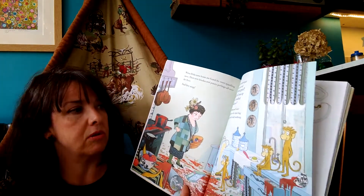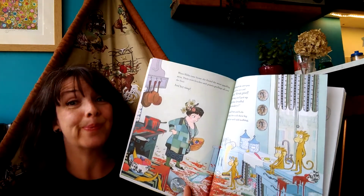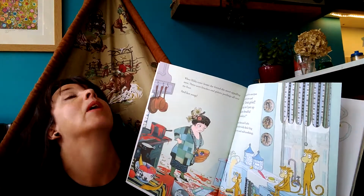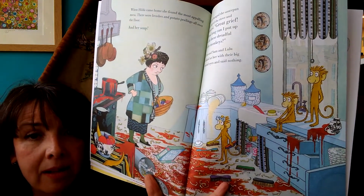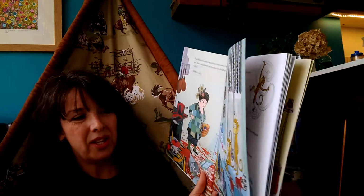She sounds cross. Tim and Sam and Lulu, what did they do? They looked at her with their big round eyes and they said, nothing. Oh my goodness, look at them. Look at them looking at her in that messy, dirty kitchen. Do you think they tidied it all up? Would you? No, I know, you wouldn't have made that mess, would you?